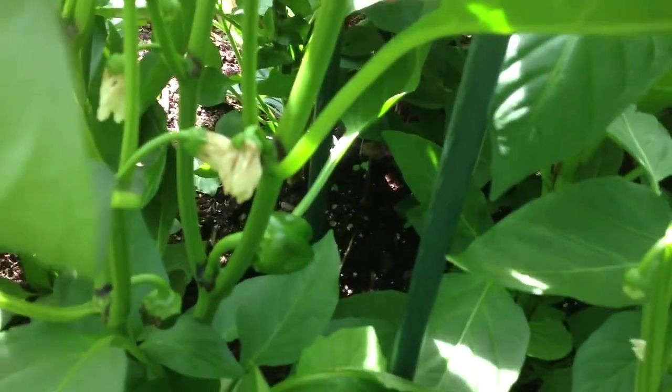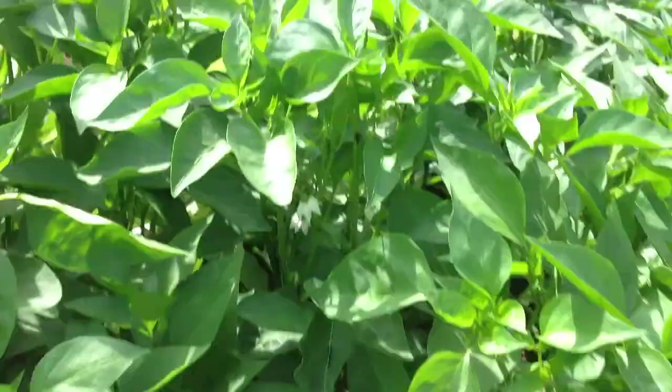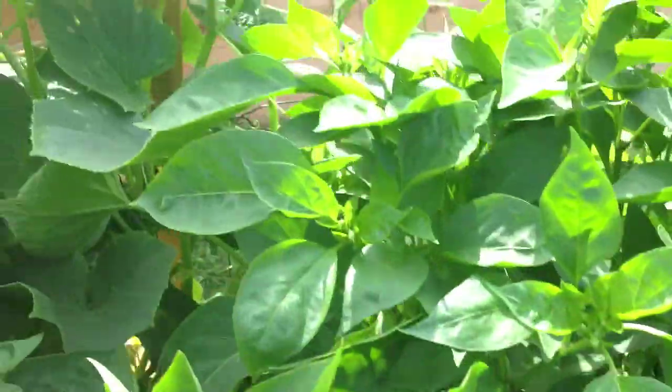There's a bunch more little peppers growing. If I come over here to the middle of the bed, open this up, there's a bunch more in there too. So everywhere is just peppers, peppers, peppers, which is obviously a lot of fun.